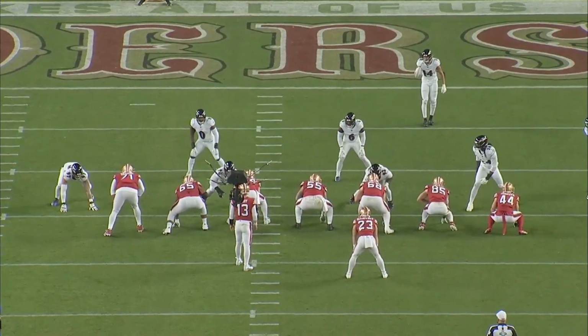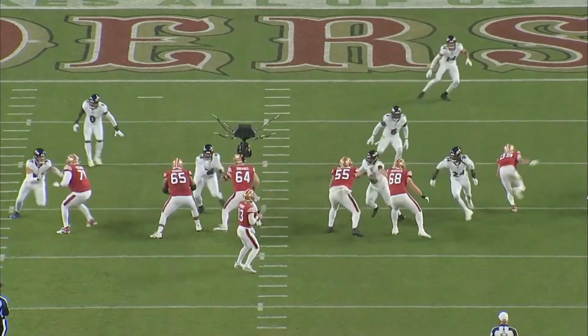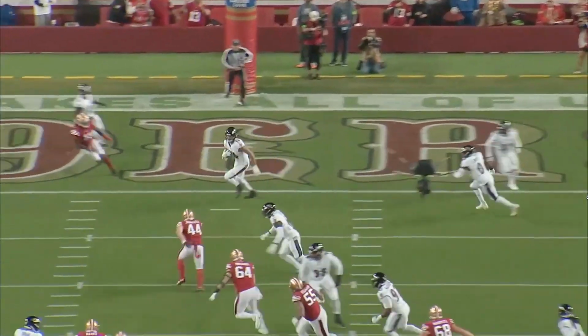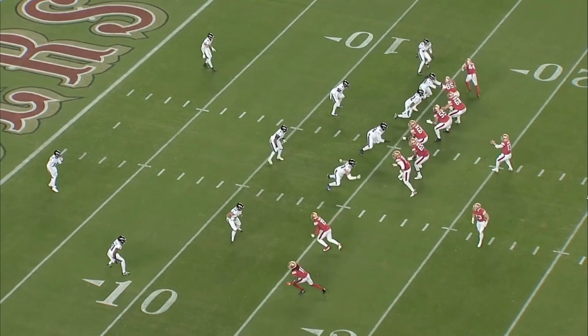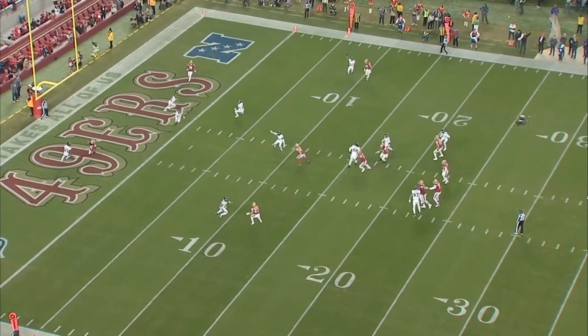That's exactly what happens here. When Purdy snaps the ball, he looks up top and then returns to his crossing route over the middle with Deebo. Kyle Hamilton, because Juszczyk and Kittle are not threatening him deep, is allowed to roam. And that is what turns this play into a disaster for the 49ers. Hamilton sees Purdy is throwing and breaks on the ball for the pick.